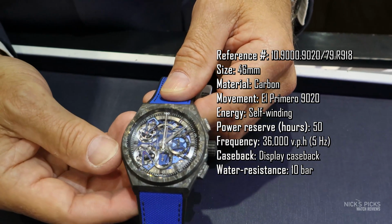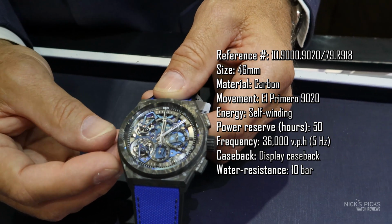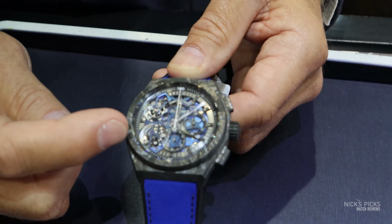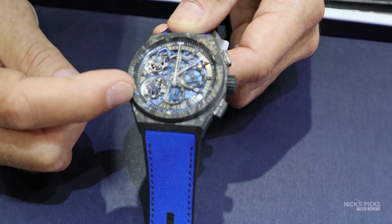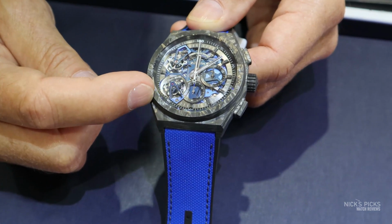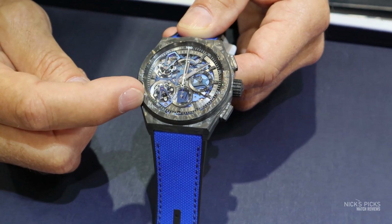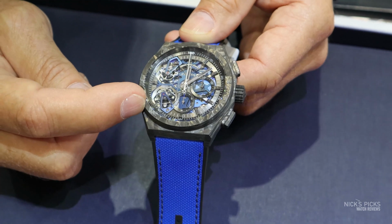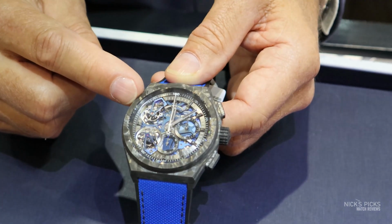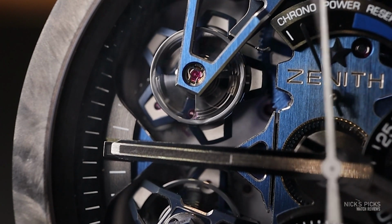And then here is your skeleton dial that easily shows the two tourbillons. So right here, you can see at about 8 o'clock, the tourbillon, which is a 5 hertz, 36,000 vibrations tourbillon, which is controlling the watch functions, the hours and the minutes. And up top, you can see a second tourbillon, which is controlling your manual wind 1/100th chronograph.